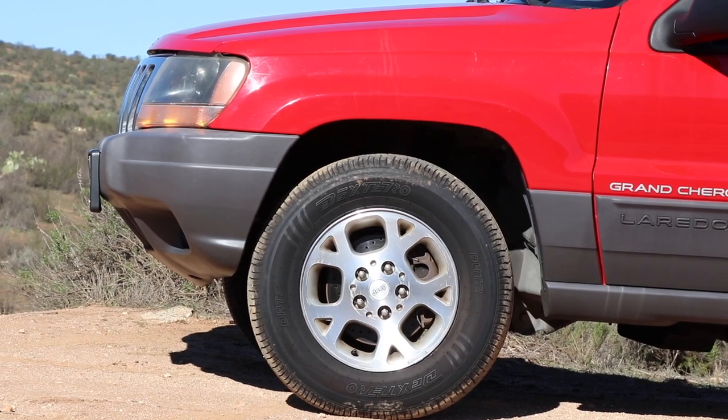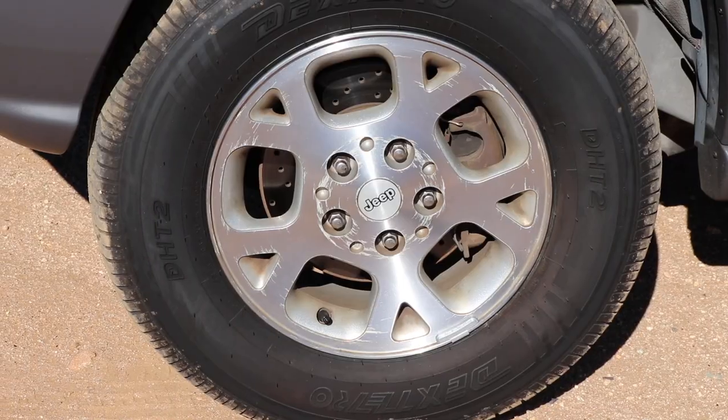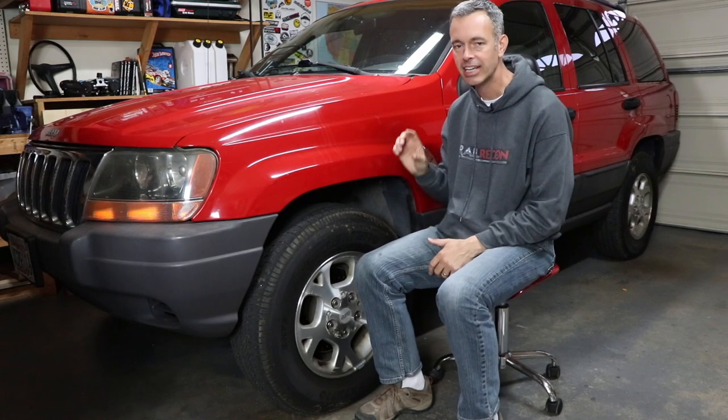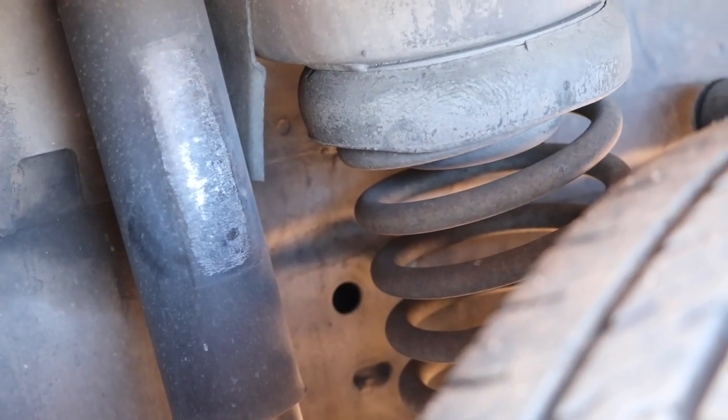Now, the approach angle and departure angles are not that impressive, but the good news is there is a lot of aftermarket support for these, so being able to lift them and increasing that clearance and adding some larger tires is very easily done. Now, this Jeep came standard with 28-inch street tires on 16-inch rims. And you can stuff a 29-inch tire on here without any issues, but probably what we're gonna do is get like a 2-inch budget boost or spring lift, and that will allow us to put some more aggressive off-road tires, like a 31 with some nicer rims.